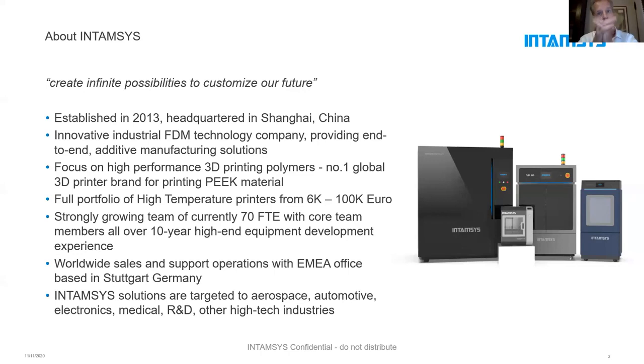We have in total nearly 1,500 systems installed, and that's quite a lot. Most of them are our entry industrial model, and lots of them are used for PEEK. So currently we have a range of high temperature printers, ranging from 100,000 to 100,000 euro, just to give you an indication. We sell our solutions there where these high performance materials are being used, for instance, to have strong parts, light parts. And you see them obviously in aerospace, but also in automotive, in electronics, in medical, as well as in many other high-tech industries.